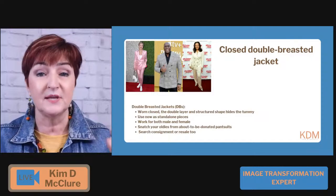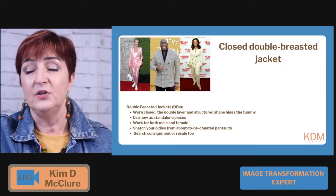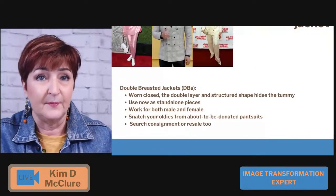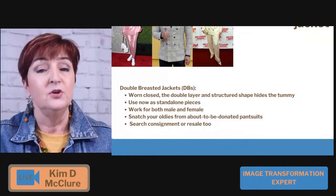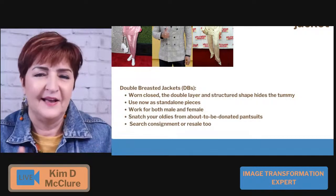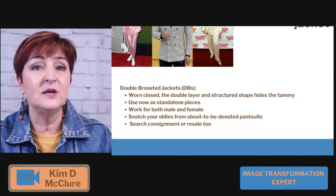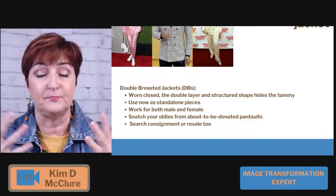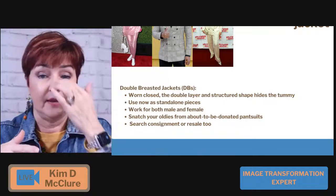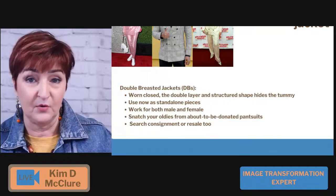Also, a closed double-breasted jacket. This is great because you can wear it closed, and the double layer will hide the tummy. This is also great for men. You can use it as a standalone piece. Obviously, you'll wear pants. Let me clarify that. That was funny. Okay, and so take those outfits that perhaps your job has gone from corporate dress to the casual, a casual business. And if so, maybe you're not wearing your suits anymore.